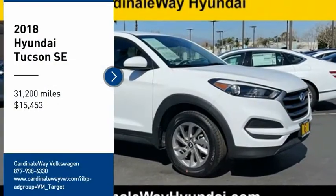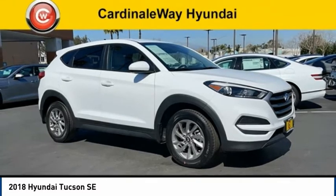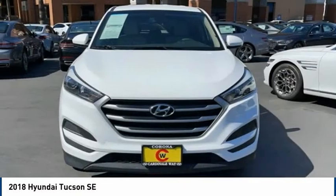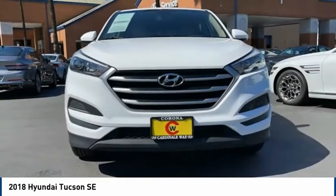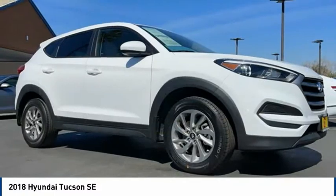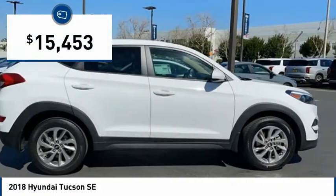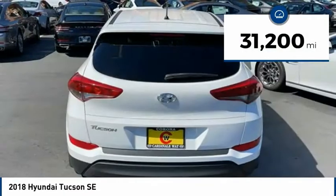Stop by and take a look at the 2018 Hyundai Tucson. The Hyundai Tucson is Hyundai's first CUV to be designed in Europe. Tucson takes the boxy utility vehicle and transforms it. With flowing curves, graceful lines, and style to spare, it's the future of the crossover and is priced below $20,000. This vehicle has less than 35,000 miles.